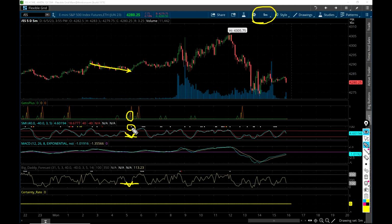You get an alert, you get a dot, you get a really deep negative territory SMI and Big Daddy like that. Oh yeah, this is usually a really good indication price is going to go up, and it did. Look at this, it went up. Probably went up a little over 5 points, and to me that really was the trade of the day.